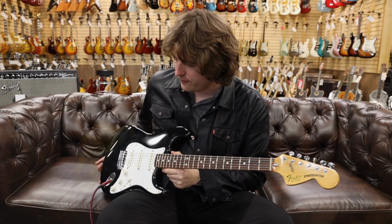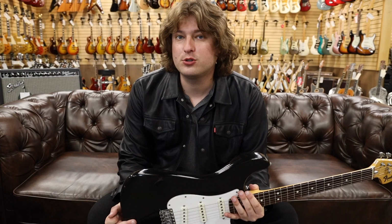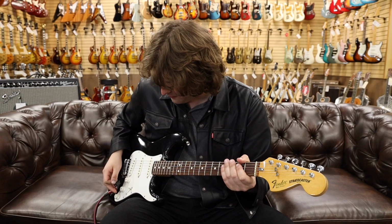All right, we're out front with the 1979 Fender Stratocaster in black. Pretty cool guitar. Plays great, and it's got all that mojo. We're also going through a 1960s Fender Twin Reverb. It's back. Yes. After my assault. But yeah, let's start off on that neck pickup, see what we get.